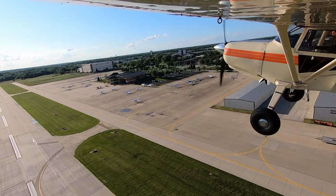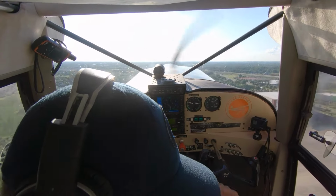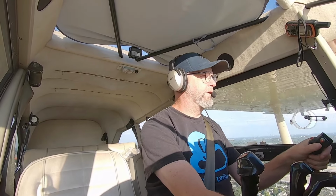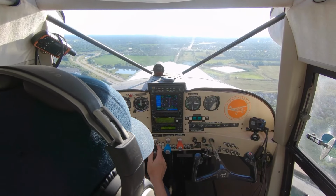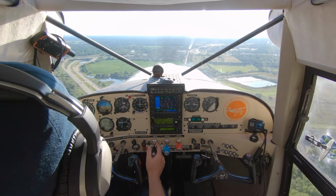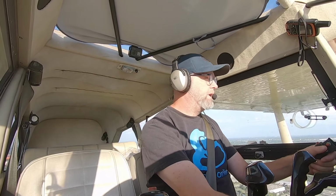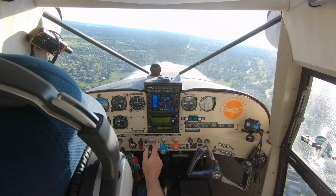Oh, that sun is bright. Okay, our initial approach is at 2,700 feet. We can't climb up to that right now because we're underneath the Bravo for O'Hare. So as soon as we get out from under that, then we can climb up to 2,700. Started out to be a really ugly day, a lot of rain. Cleared up very nicely though, as you can see. Man, I love this stuff.